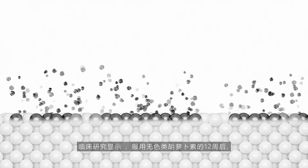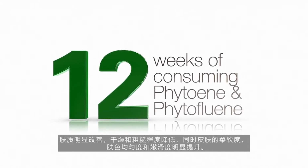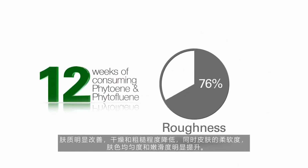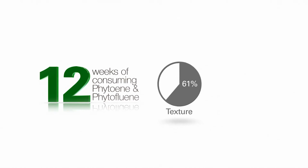Clinical research shows after 12 weeks of consuming phytoene and phytofluene, there are significant improvements to skin quality. Dryness and roughness are reduced, while suppleness, complexion evenness, and texture are enhanced.